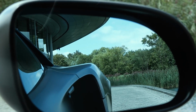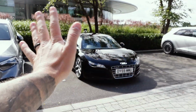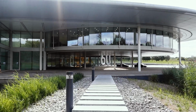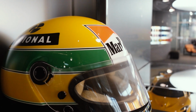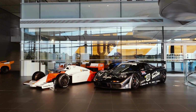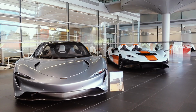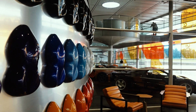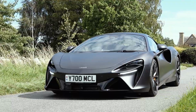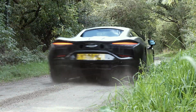Yes, I was heading around to the MTC in Woking, the McLaren Technology Centre, which on arrival is always an awe-inspiring experience, taking a walk down the boulevard and to see their historic Formula One cars, their Le Mans winning McLaren F1s, as well as some of their road-going Ultimate Series cars from the McLaren P1, McLaren Speedtail and the McLaren Elva. And I was there to pick up the most beautiful MSO painted Zenith Black McLaren Artura, and I was ready to throw all sorts of daily life and daily activities at the car.